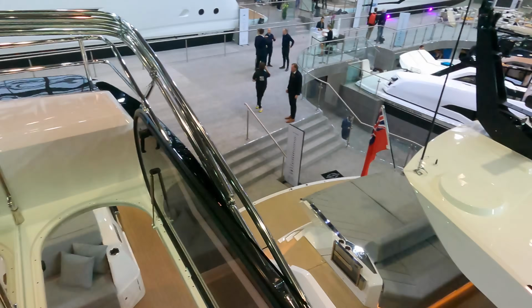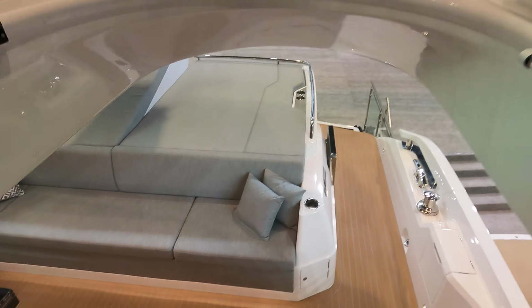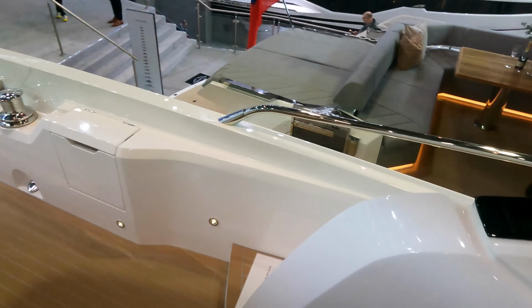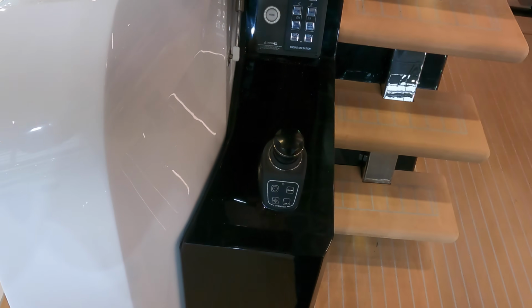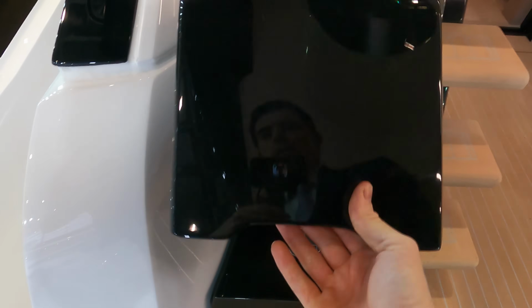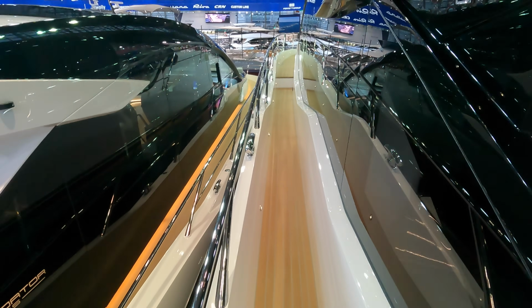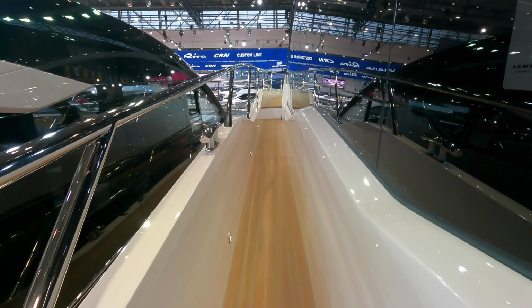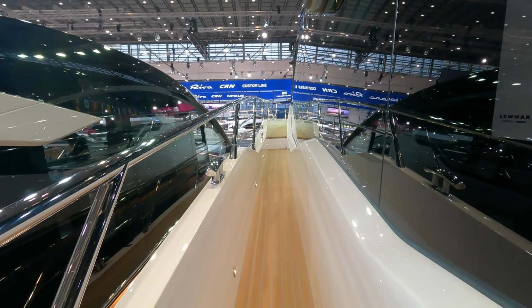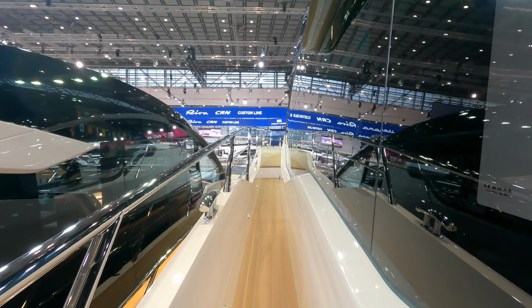So let's head back down and we'll do the bows. Obviously with a ladder you can come down forwards or backwards. We mentioned the third station, so that's just the joystick system hidden underneath with the engine start stops here on the port side. Moving forward here on the bulwarks, you'll notice how deep the fiberglass here is. It feels very safe. You've got young kids, dogs on the boat, what have you. It does mean that walking up to the bow is not much of a chore at all.